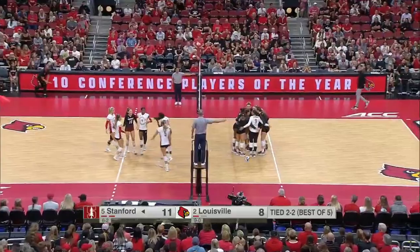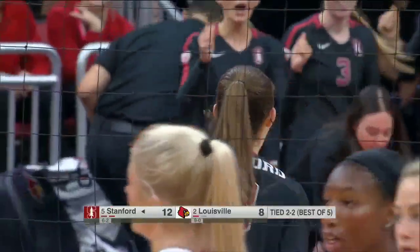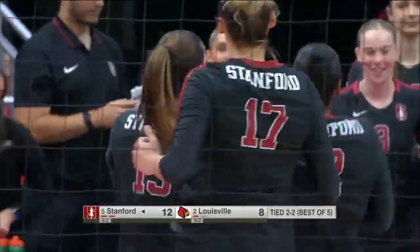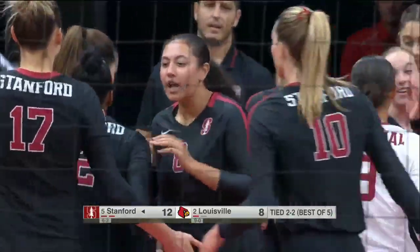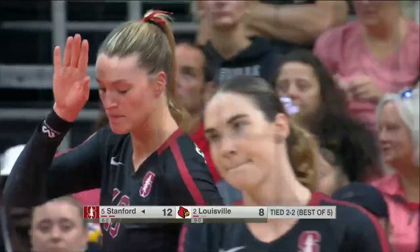Rubin again in a 4-0 run. Boy, you got to take another timeout. Absolutely. Danny Busboom Kelly's not going to wait any longer, and all credit to Stanford for turning this around. Tournament. That's a good performance by the ACC.